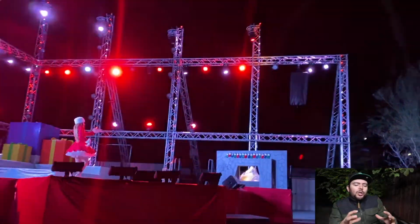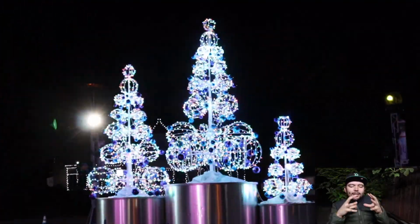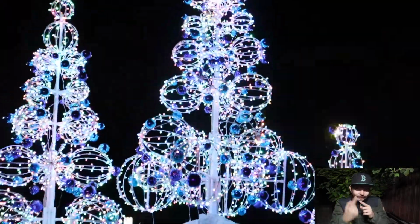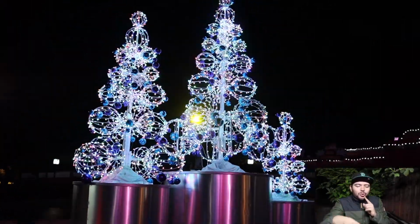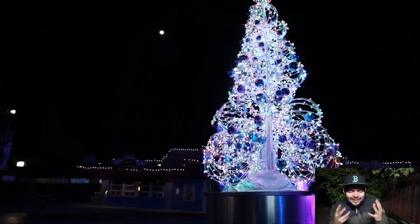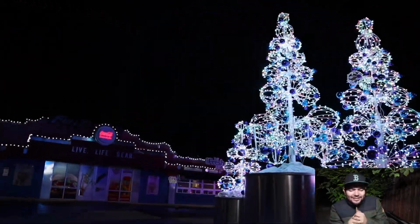And look at this tree right here. These 3 trees, it's like a circle, and then the circles have lights around it. And I like these 3 trees. It's really cool. They should have had more because it's something I've never seen before, actually. That really looks cool. Right now, we're going through a part that doesn't have anything exciting.